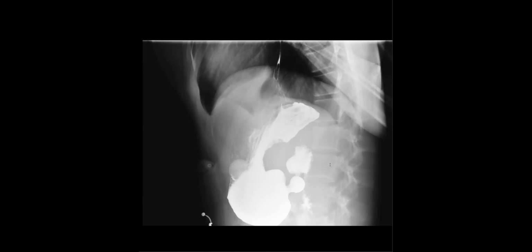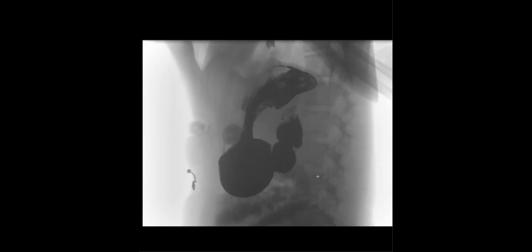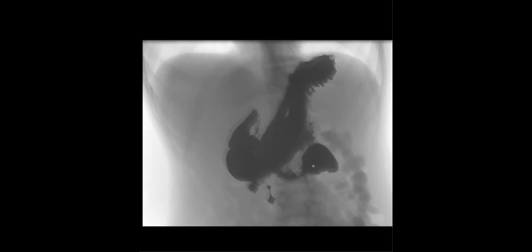So then I rotated her to her right. When I rotated her to her right, that's when it started to empty. And when I spoke to her, she said that it's exactly positional. She feels better when she's on her right side. And it was just a nice manifestation and imaging finding of SMA syndrome, I think, for me. And that cutoff sign, I was able to see, and then I had her go back on her back.